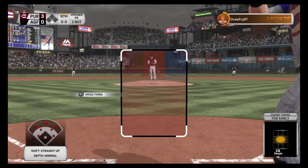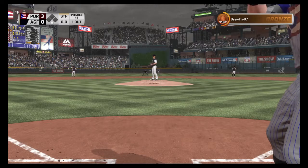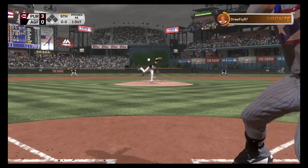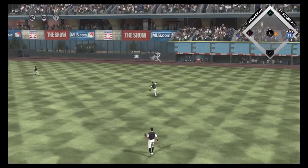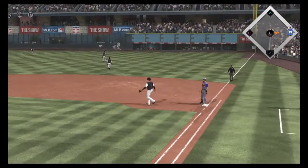Digging in and looking for more, Charlie Blackmon. He's 1 for 2 in the ball game. And a diving effort there from Kinsler, but it'll go for naught, a base hit.